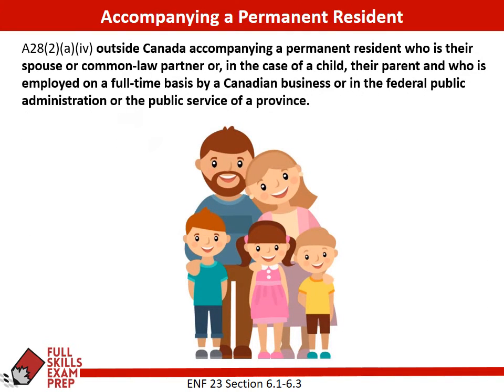Okay, let's take a look at one of those other exceptions to being physically present in Canada. So when we take a look a little bit deeper into Article 28, we could see that if a person is outside Canada and is accompanying a permanent resident, so remember in the last example we saw somebody accompanying a citizen. Now it's the same idea for the middle section of this, where the person has to be accompanying their spouse or common law partner or parent, but there's an extra section here, and now that is the employment part. So the person has to be employed on a full-time basis by a Canadian business or in the federal public administration or the public service of a province.